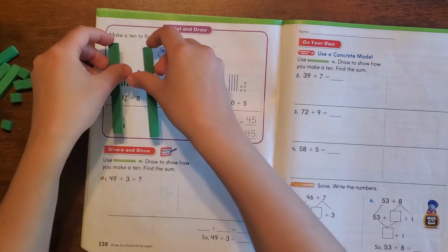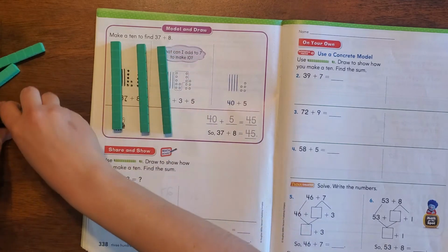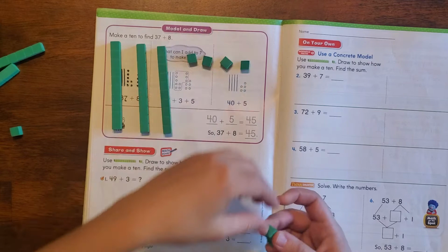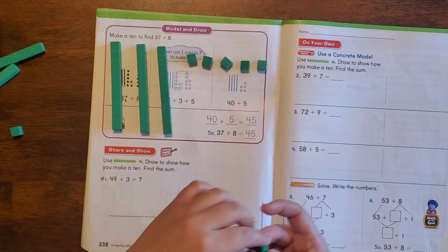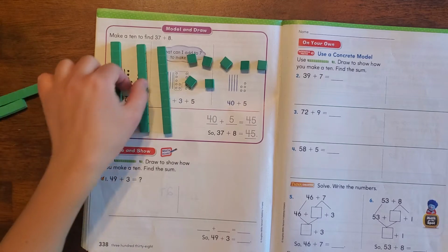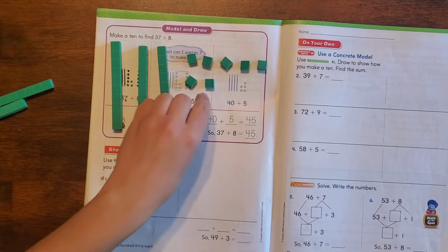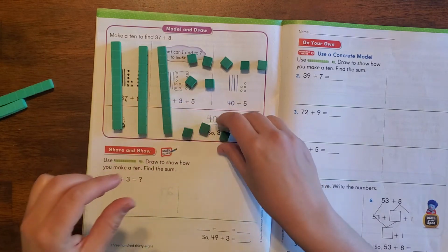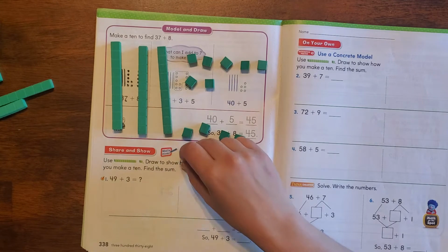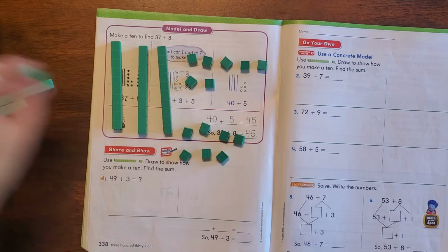All right, I'm going to use my sticks here. So we've got 30, 31, 32, 33, 34, 35, 36, 37. Okay, and then we have 8 more 1s. To add 8 more: 1, 2, 3, 4, 5, 6, 7, and 8.